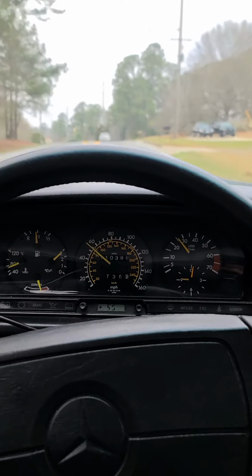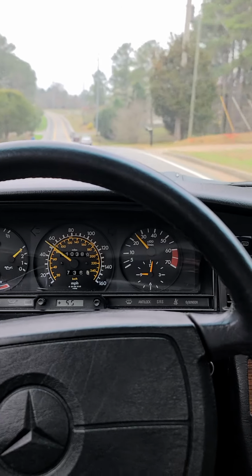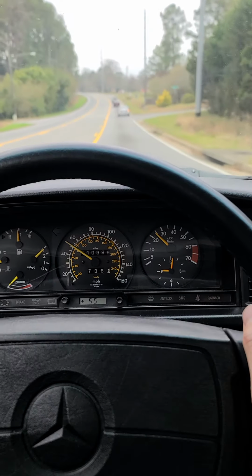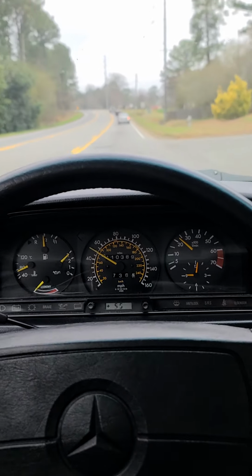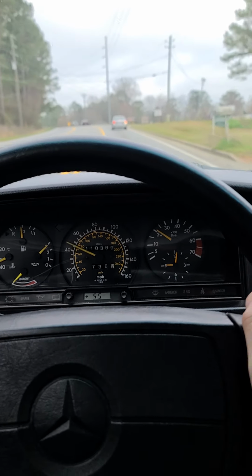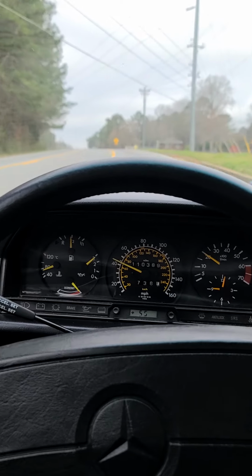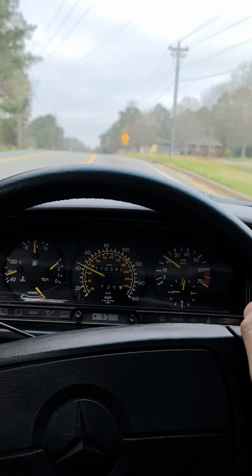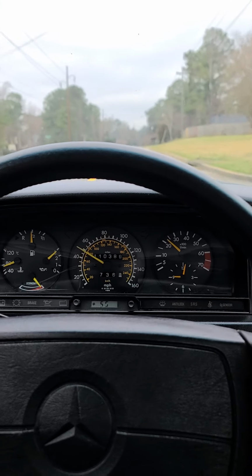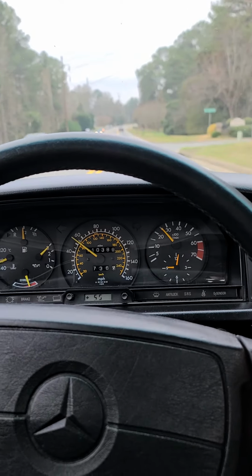Fun little cars. You just leave them stock. They can be entertaining. Not exactly quick by today's standards, but sometimes it's more fun to drive a slow car fast than a fast car slow, as it were. And you can extract 100% of the performance whilst not immediately being in go to jail territory, which is just fun in its own right.